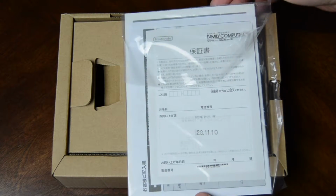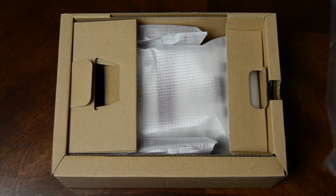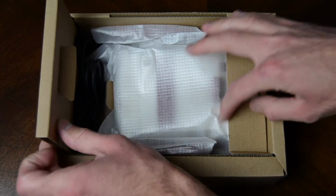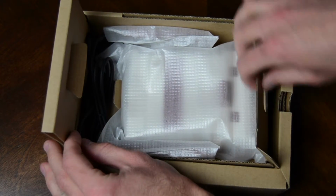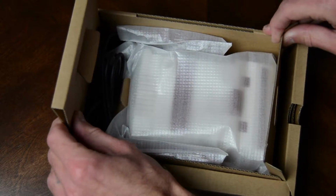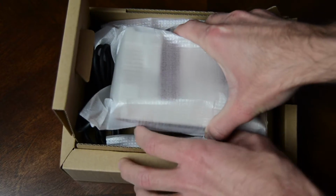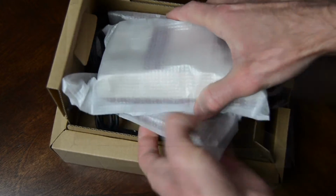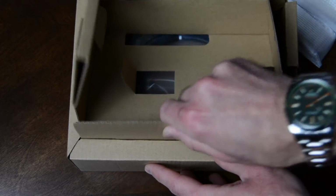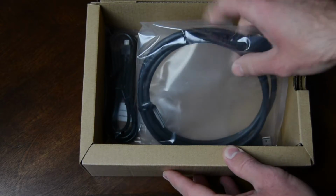So you've got your typical reading material. It's pretty sparse, but this is the moment that we've all been waiting for. This is the star of the show. And the console, as well as both of the controllers, are packaged really well and secure inside of some protective wrapping. In the very bottom, you'll notice you get the included HDMI cable, as well as a USB power cable.